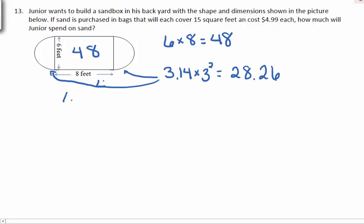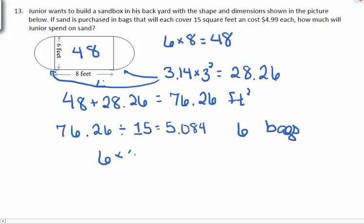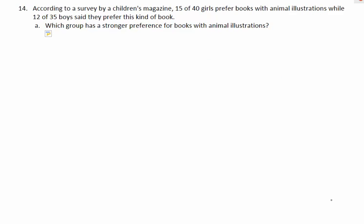Adding these up, 48 plus 28.26 gives us 76.26 total square feet. Since each bag will cover 15 square feet, we need to break this up into segments of 15 square feet each, which gives us 5.084. So we'll need to buy 6 bags of this sand. Since they cost $4.99 a piece, we'll multiply 6 by 4.99. And this gives us that it's going to cost $29.94.